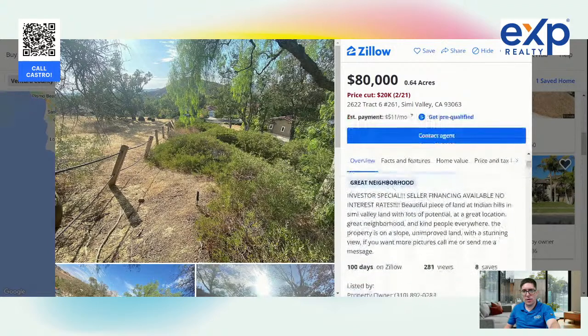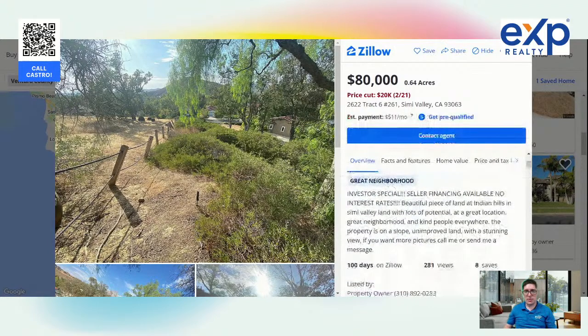And then also when we're looking at this, for the property description, it's investor special, seller financing available, which is cool. Beautiful piece of land at Indian Hills, which is fine. But the thing is that when you're buying or selling land, there's a couple of really important things here that are missing. Can we get utilities, power, water, plumbing, right?